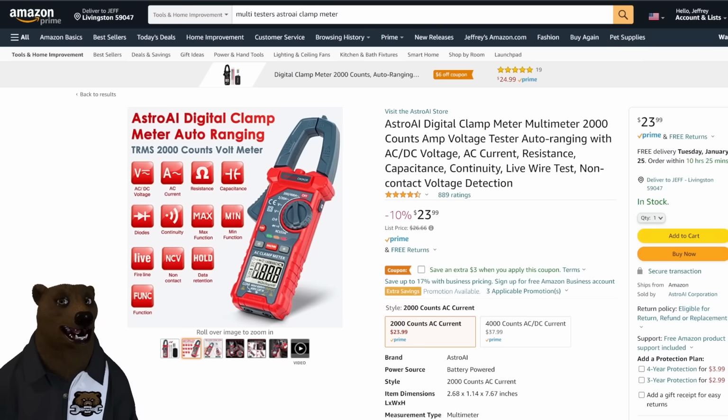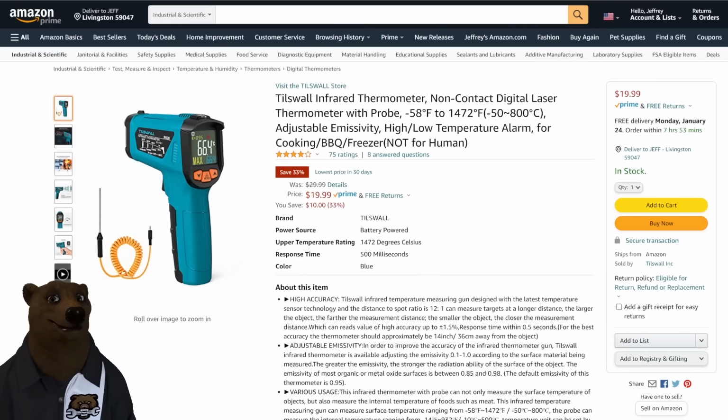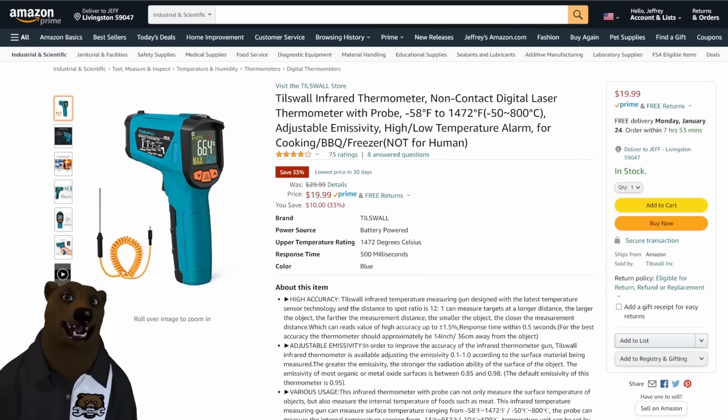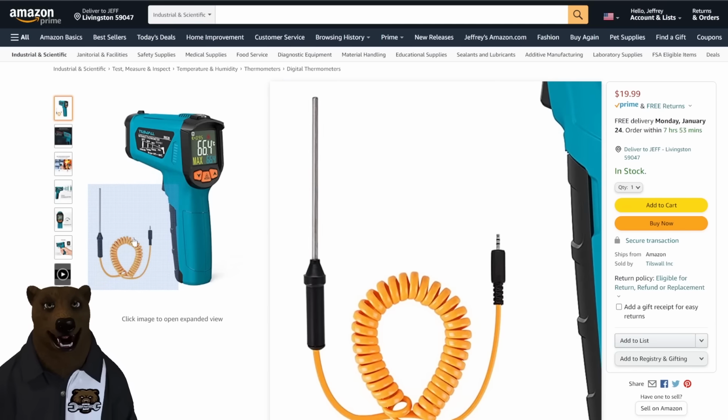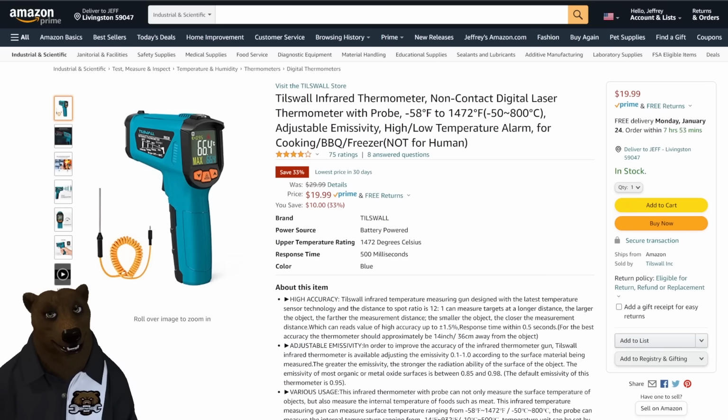All right, let's talk from Tiswall. I think it's got to be the best deal when it comes to contactless thermometers. I love contactless thermometers, but this one gives you the best of both worlds because you get the probe meter with it as well. Check that out. And I did double check, and yes, it is food safe. You can use it for cooking on the grill, check your steaks, your chicken, your fish, all that kind of stuff. For $20, nothing comes close to giving you that kind of flexibility of use.